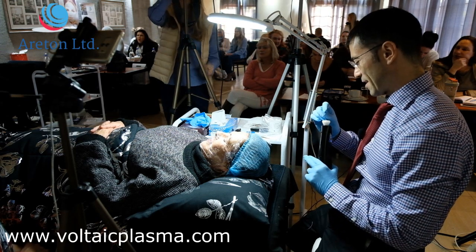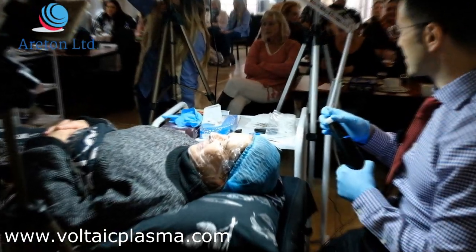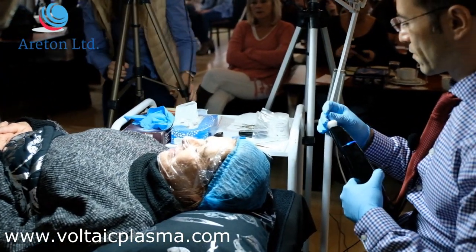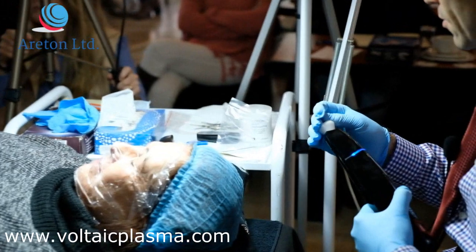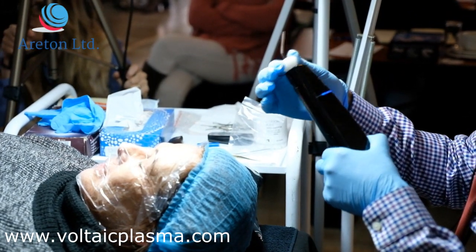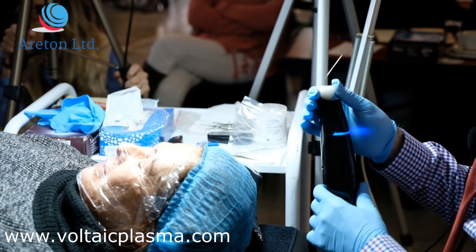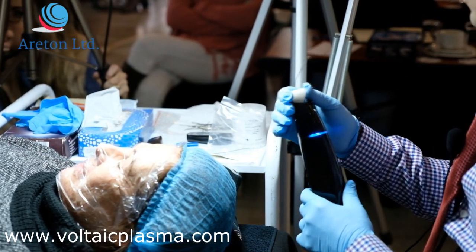Okay, and then you place your needle in there, and you can bend it. We also have the option of the pre-bended needles, and then you tighten up using this white thingy here at the top. You just tighten it up, and that's it.